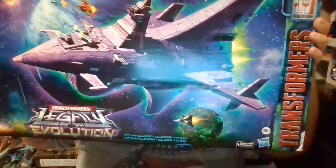And I believe that's every Transformers figure I have here. Oh wait, I almost forgot one. So the final Transformers figure that I got for my birthday this year is going to probably be the last one that I add to my collection for quite a long time, possibly until Christmas. But without further delay, I present you guys with Transformers Legacy Evolution Titan Class Nemesis.